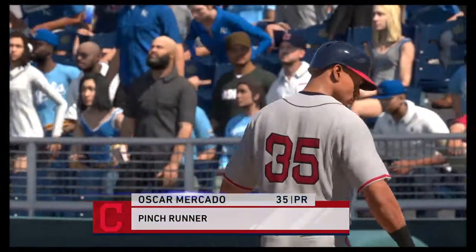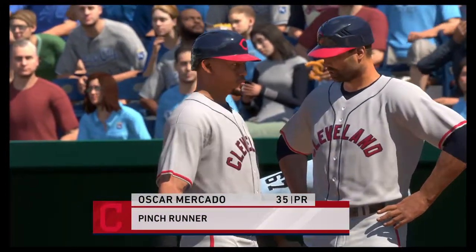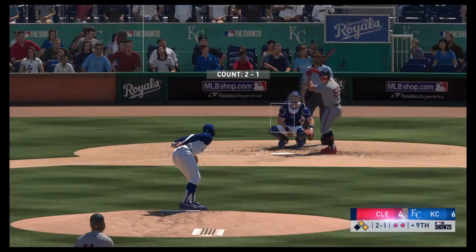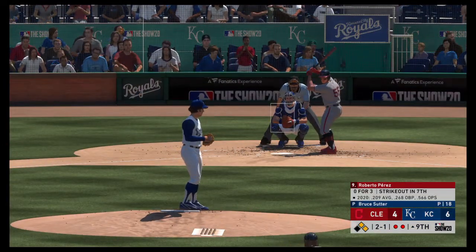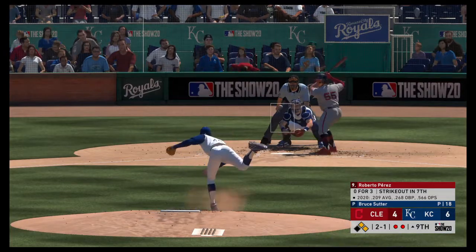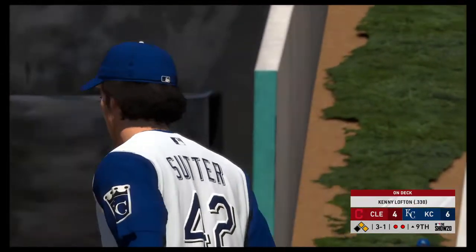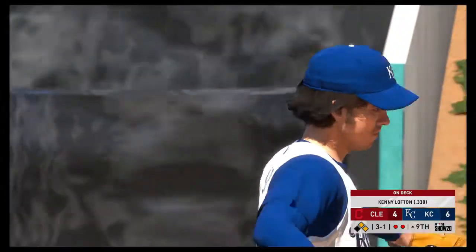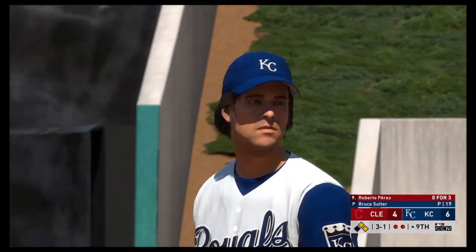Oscar Mercado will be summoned now to be the pinch runner. Number 35, Oscar Mercado. Stepping in now, Roberto Perez. Inside for a ball as he falls behind to him here, 3-1. Hey, this isn't going to be an easy save. These guys are making him work for this one.